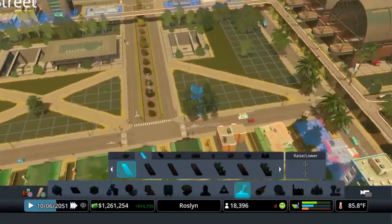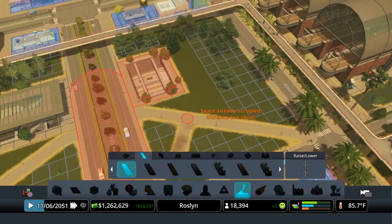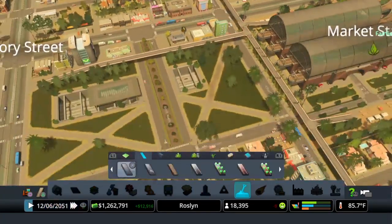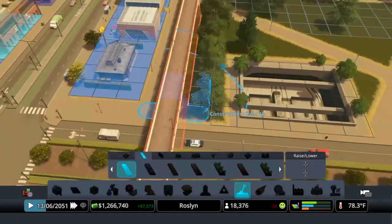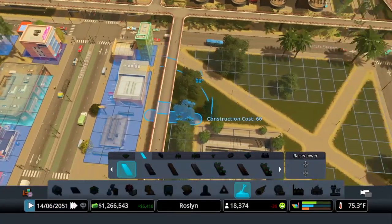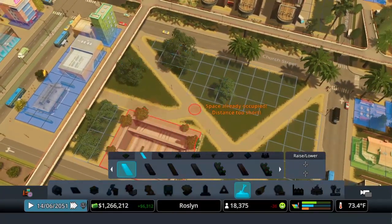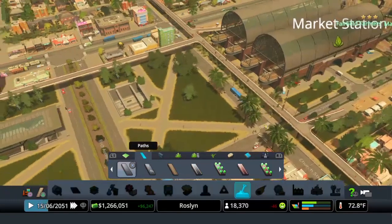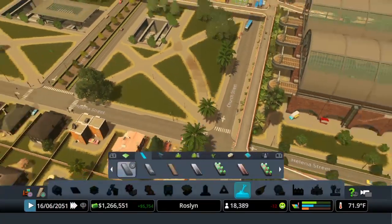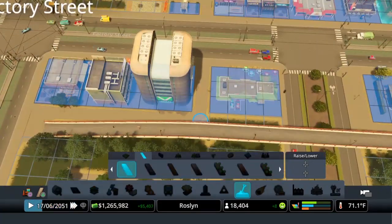You'll see me use a lot of X patterns. That's because that is what sort of creates the most direct paths between these different spots. And that's going to delete that if I try that, so I'm not going to do that. Just trying to create some connectivity.